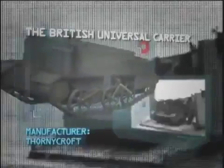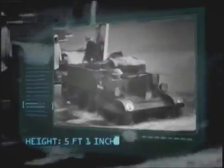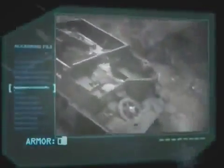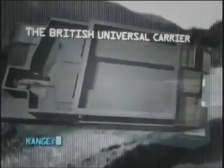Manufacturer, Thornycroft. Power plant, one Ford 85 brake horsepower engine. Maximum speed, 30 miles per hour. Carrying capacity, 2 crew and 4 troops. Armor, 0.35 inches. Armament, .303 machine gun. Range, 130 miles.